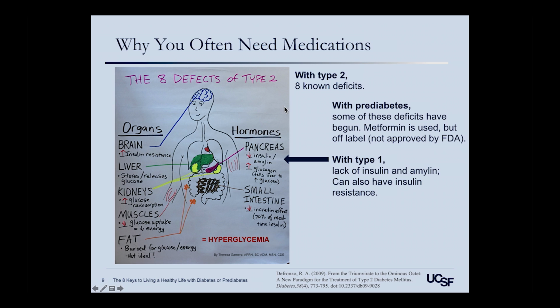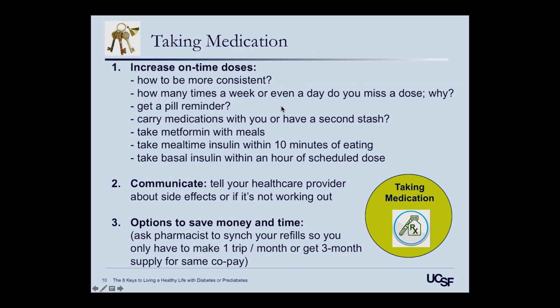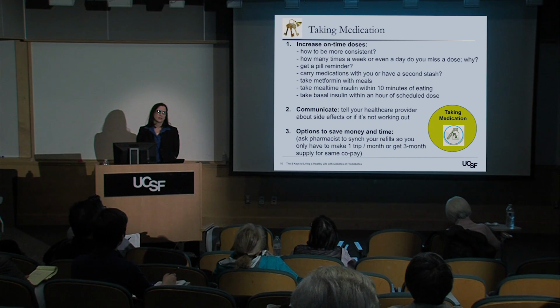So with that, I'm going to start getting into a little bit more detail. Let's take a look at some of these areas within each of the 7 self-care behaviors to see what opportunities you have. And when we look at taking medication, I just read an article today about how people really struggle with taking medications. And why is that? What are some good reasons we don't take our medications on time, or we don't take our medicines? Yes?